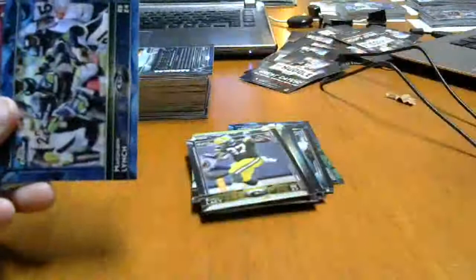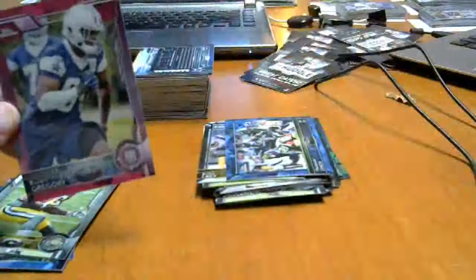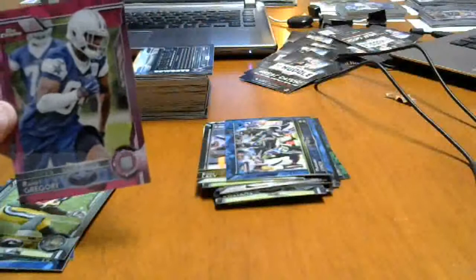Josh Harper, Drew Brees, Kenny Bell, super rookie Ty Montgomery, Leonard Williams, Aaron Rodgers, Tony Romo, Mark Ingram, Brett Hundley, Eddie Lacy, Marshawn Lynch blue, but they're not numbered, so I don't know if they're hot box. Randy Gregory. Randy Gregory pink refractor, and it's numbered 54/399 for the Dallas Cowboys.